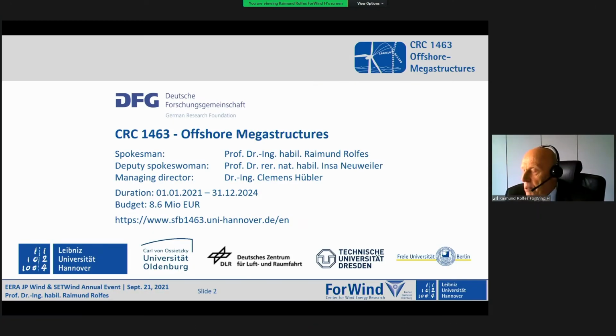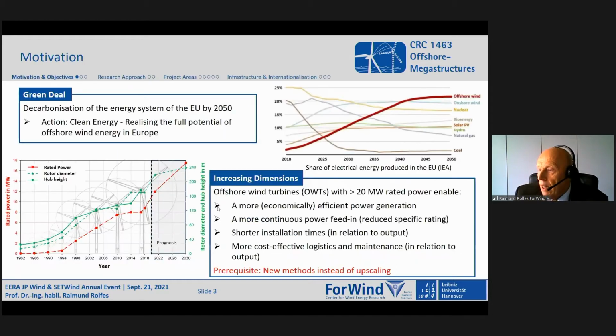So this is a big success, where we open a research collaboration on basic research in wind energy. It is coordinated by myself at Leibniz University Hanover, which is also a part of SETWind, the Center of Wind Energy Research in Germany, as Hendrik Heiselmann is also part of. Besides Leibniz University, we have the University of Oldenburg as partners, the German Aerospace Center, the Technical University of Dresden, and the Free University of Berlin. But the major part is located in Hanover.